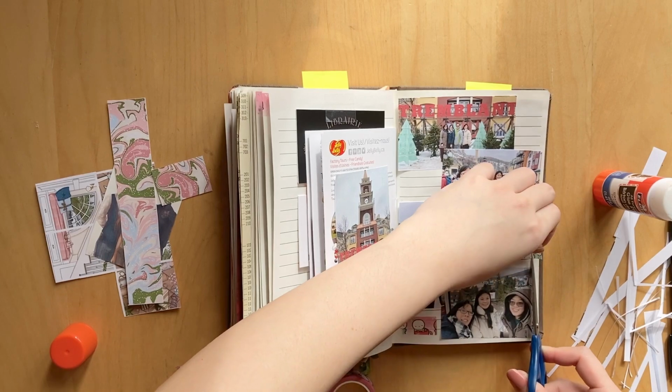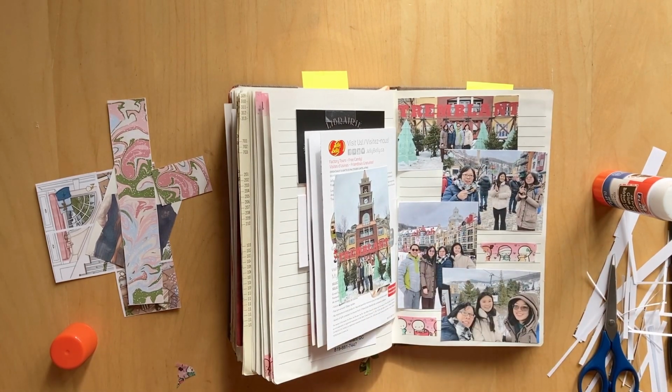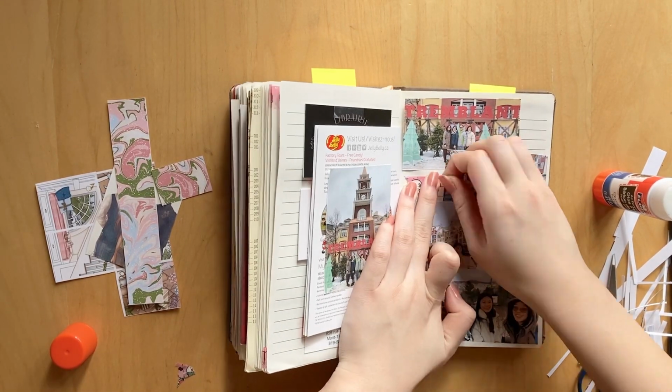Yeah, not much more to say about that. It is a super cute washi. It has some holographic foil, and I love it.